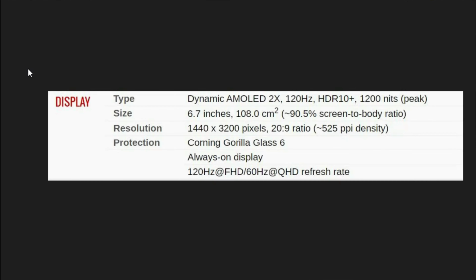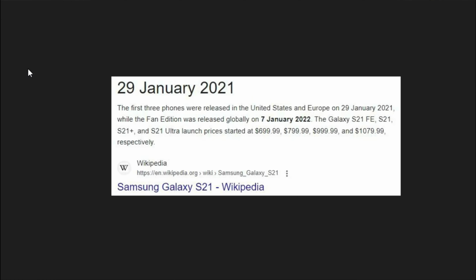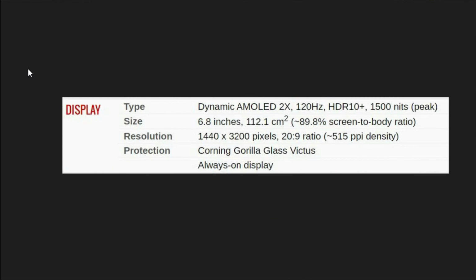And it has a 120 Hz screen. Then we started getting comments saying that their S21 Ultra is also having problems. And behold, it's released in 2021, January, very close to 2020. And it has a 120 Hz screen.